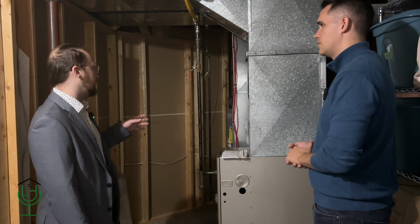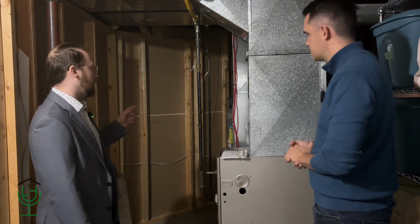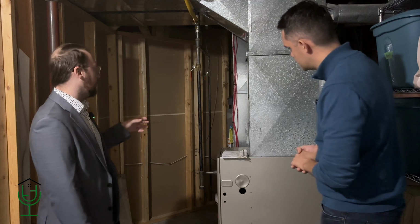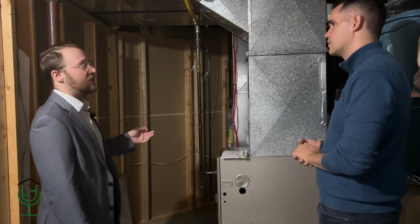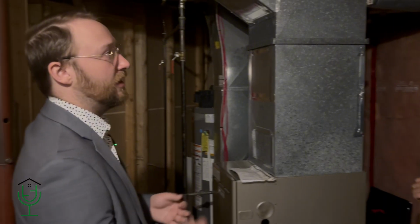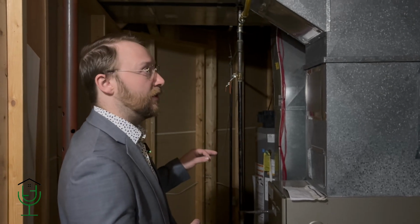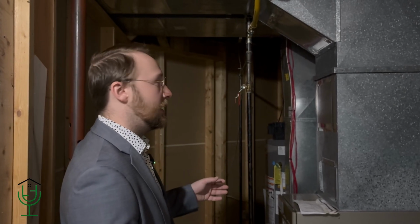All the appliances should have that green kind of gas tag. So whether it's the hot water heater or the furnace, when it's installed, Sask Energy, Sask Power, that tag's supposed to go on there telling you the service date and the installation date. So that's a really good way to just tell how old the furnace or the water heater is.